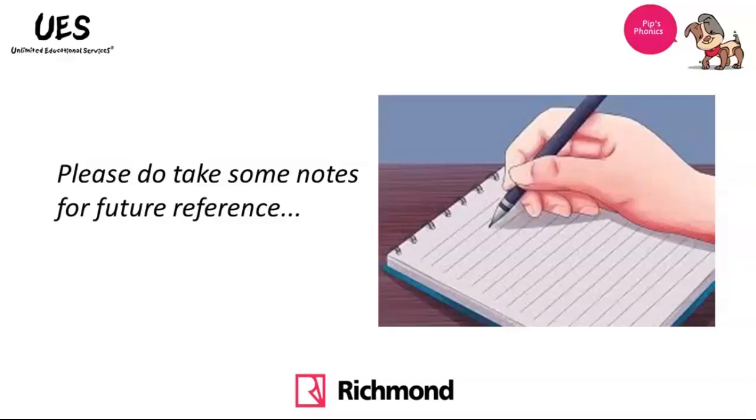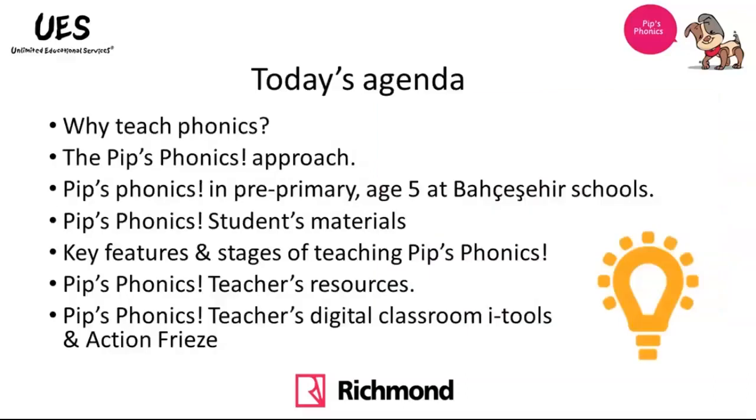So today's agenda then, what are we going to be talking about today? Well, we're going to be talking about these 7 things here. Firstly, we'll talk more generally about why the need to teach phonics to young learners in pre-primary and early primary. And then we're going to be looking at the PIPS Phonics approach. So we'll look at the pedagogy and the methodology behind PIPS Phonics. And then we'll look at how PIPS Phonics is going to be used in pre-primary, so age 5, there at the Bahçeşehir schools. And then following that, we'll look at the students' materials that are available in PIPS Phonics.